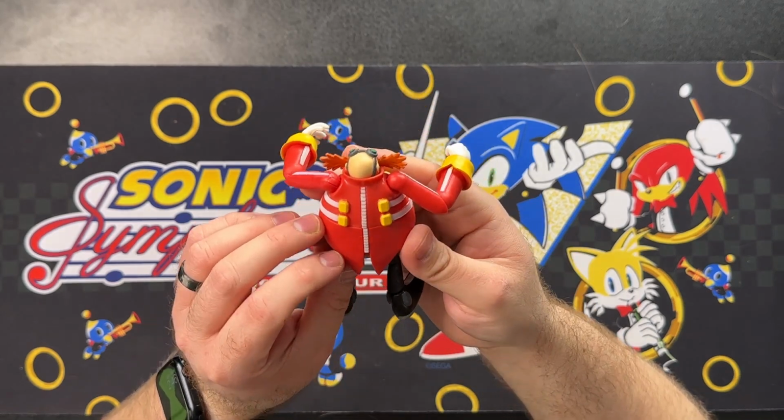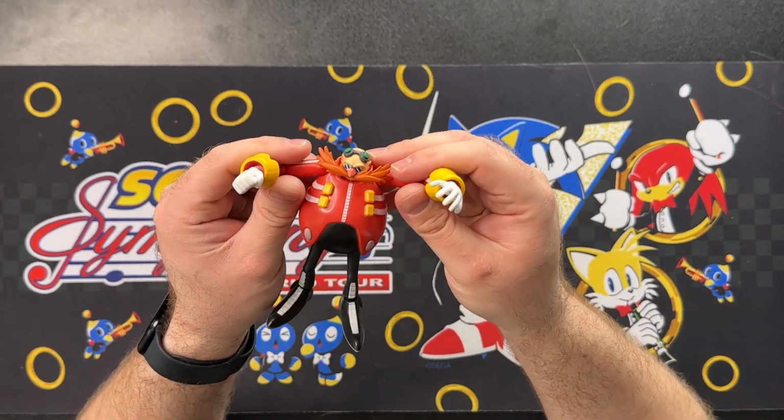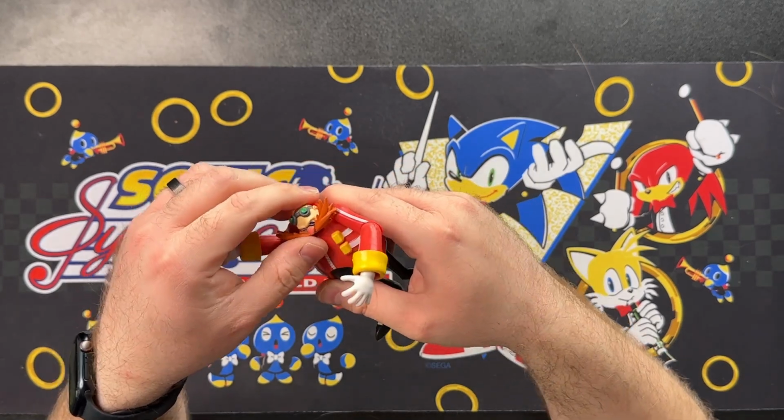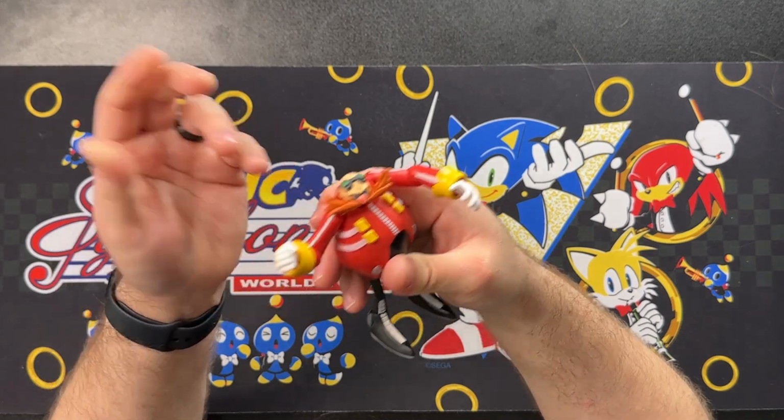But I love how well this does capture the modern Eggman now. This is what Dr. Eggman looks like now. And being able to have his head move is silly, but I don't feel like it's too necessary. I mean, I'm happy it's there.